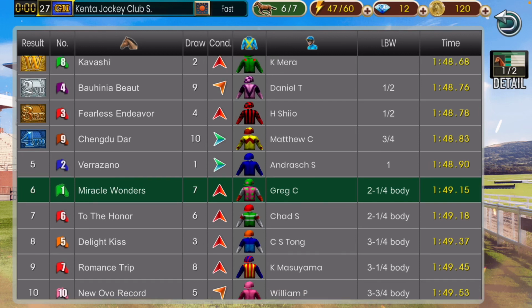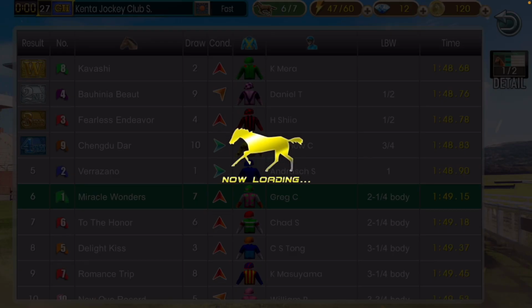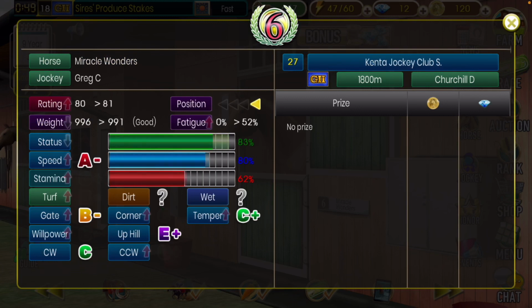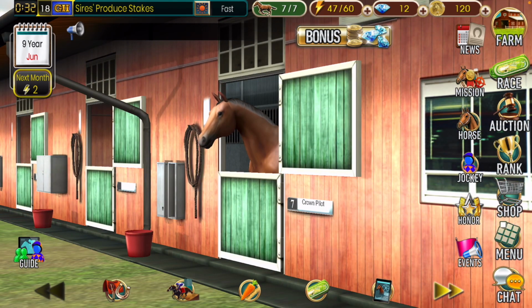Sixth place. So our 2-year-olds definitely have work to do. They are not at the winning stages yet. But they have later growth types, so we just have to continue to work with them. But every race is good experience. No matter the result, every race is good experience for these 2-year-olds. So we'll just continue to do that.